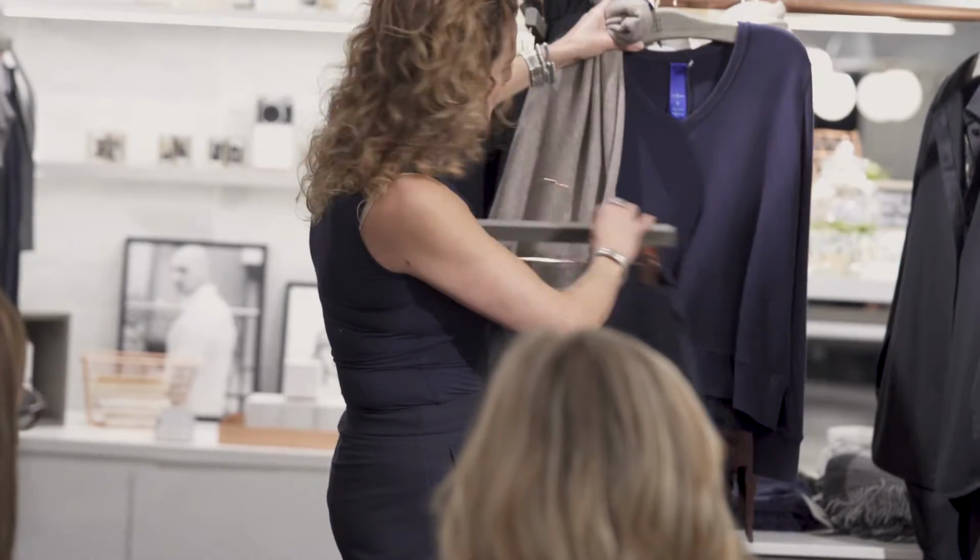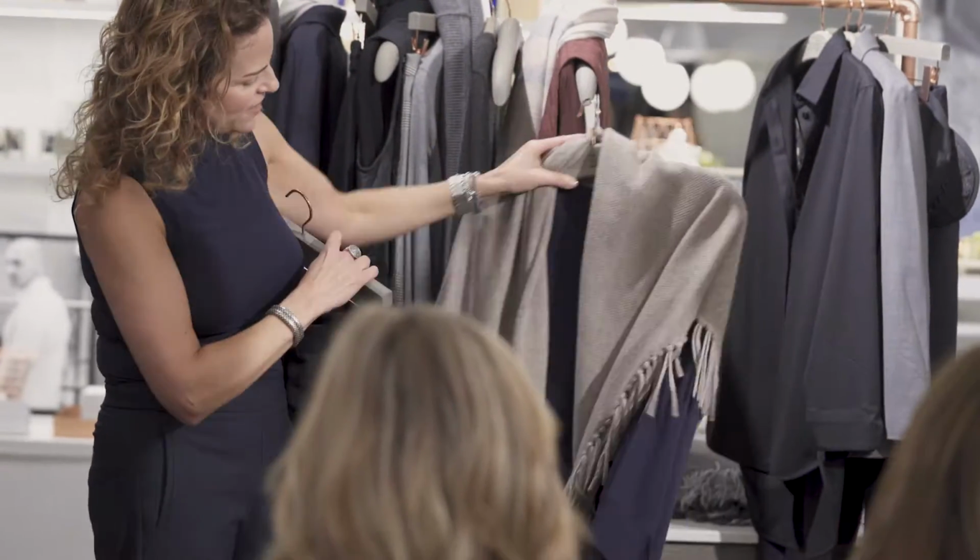I think that's just so chic, right? It's classic. And then I'm loving the navy with that color. Yes.